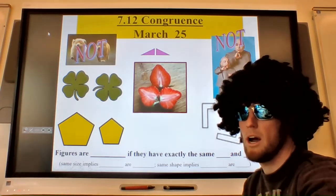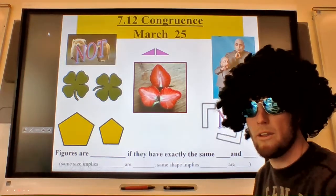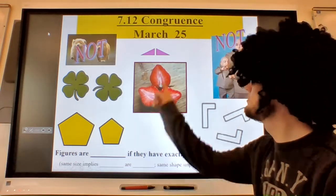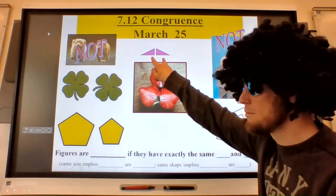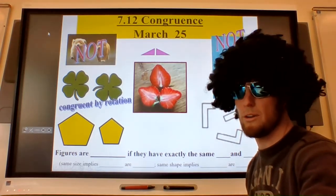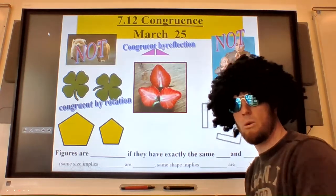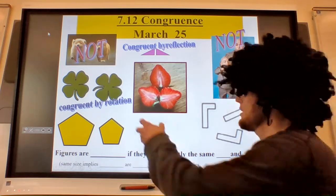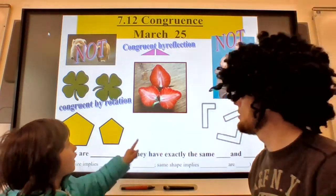And of course, over here, you got Mini-Me and Dr. Evil, maybe a scaled model of one another. Of course, they're not congruent. How about the little triangles? They are the same. Yeah, they're congruent. They're just a reflection of one another. In the next unit, chapter 8, we're going to talk about why they're congruent, the transformation that maps them. So this is a rotation. This is a reflection.